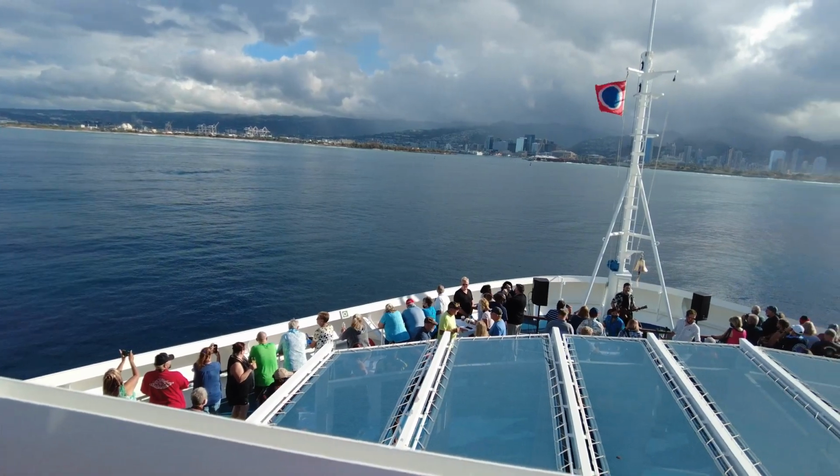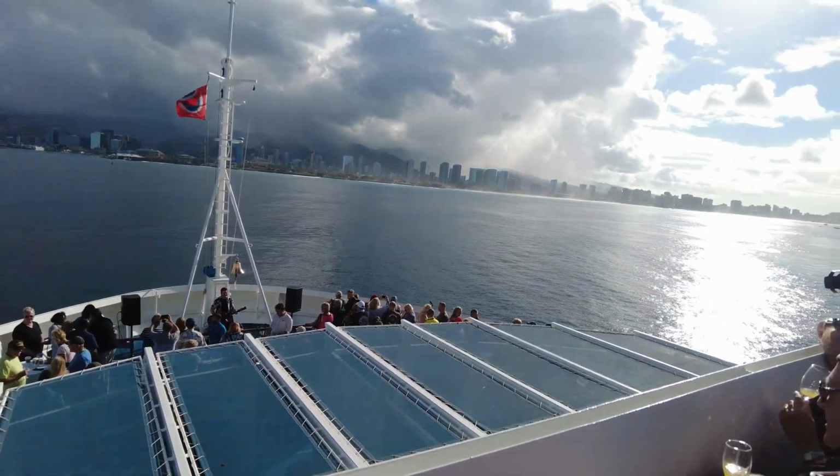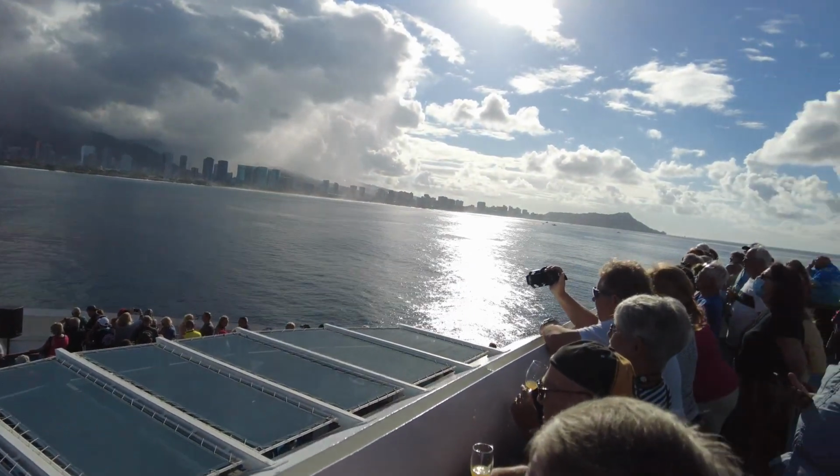This is the first view of Hawaii on the Carnival Splendor. We left Seattle and this is the first land we saw in like 6-7 days.